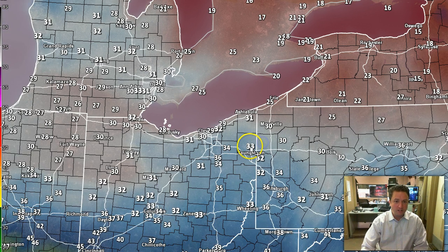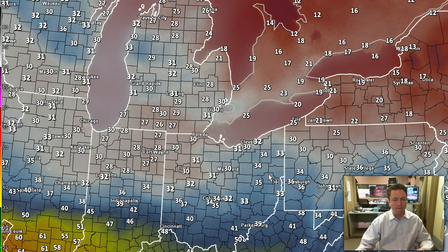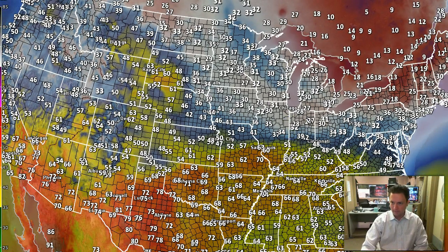We're only at 33 in Youngstown as we head towards the 2 o'clock hour, 32 in Newcastle, 36 and 34 over towards Akron and Canton. These readings, of course, are well below average, but we're going to have a very volatile week temperature-wise. Some of this mild air out across the middle of the country will come east as we head towards midweek.